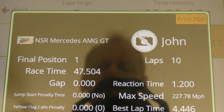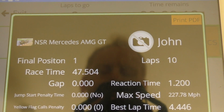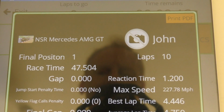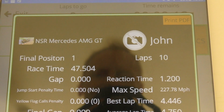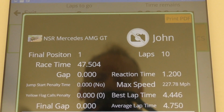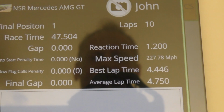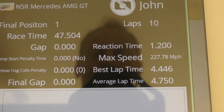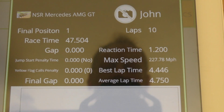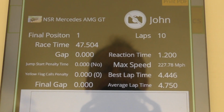I think, to be honest, I'm beginning to get a bit curious about this max speed, because that's coming up regularly, and I think that's probably the fastest speed that this Magic Arc Pro can actually record, because I've had three cars now come up at 227. So I think we have a bit of an issue with that, but we do have a fastest race time set and a best lap time of 4.46 seconds. It'll be interesting to compare the best lap times to see how they stack up, but that is a fantastic result. Very fast time.